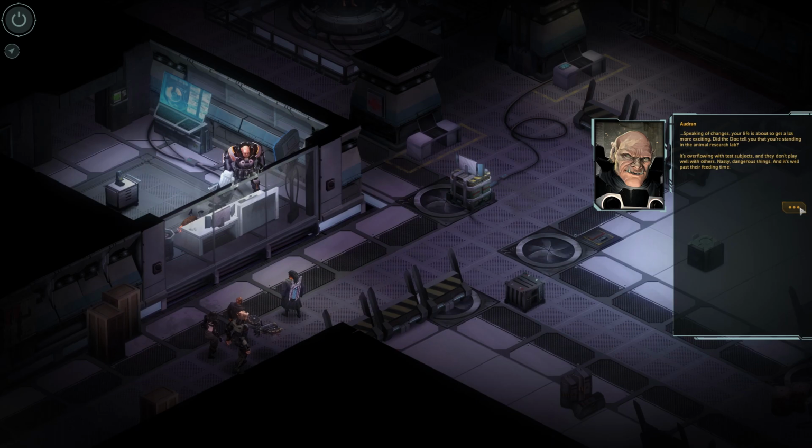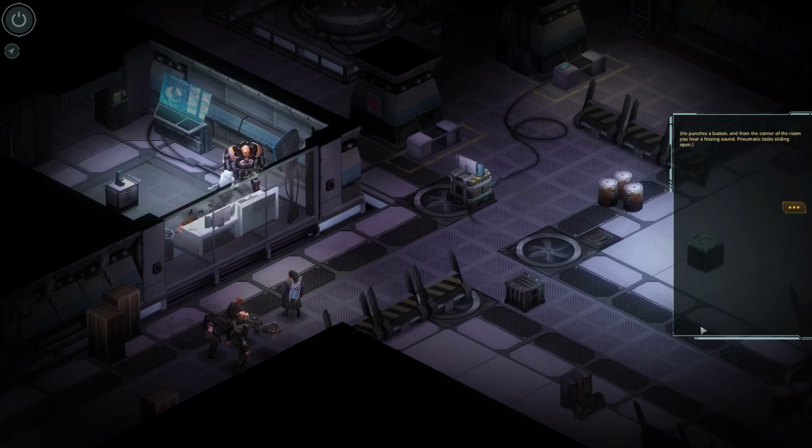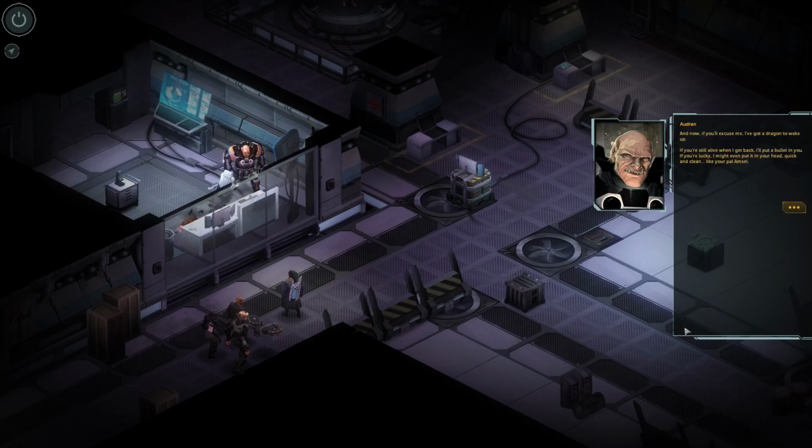Did the doc tell you that you're standing in the animal research lab? It's overflowing with test subjects, and they don't play well with others. Nasty, dangerous things, and it's well past their feeding time. He punches a button, and from the corner of the room you hear a hissing sound. Mnemonic locks sliding open. And now, if you'll excuse me, I've got a dragon to wake up.